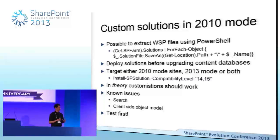But I would say test that first. I know I've seen issues, especially around search. There's been some fairly fundamental changes there. So if you're using things like the keyword query class, that's not supported in 2013, and you may run into issues around that. Also around the client-side object model. I know Wictor's got a post. There are certain situations where those customizations will not work in 2013. So in general, things should upgrade, but as always, make sure you test before you push this out.